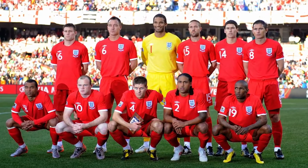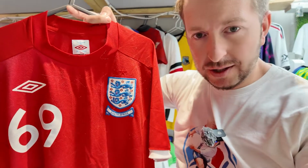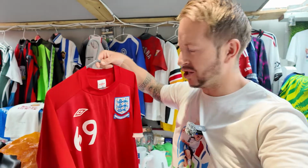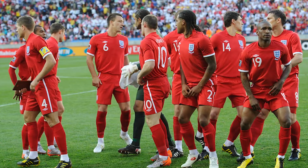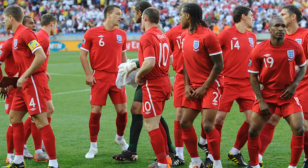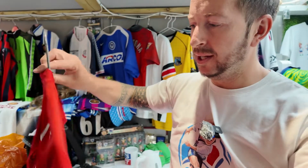But this is number 9 on the list, not number 69, although it probably should be number 69 on the list. We've got England's away shirt, the red one from the 2010 World Cup in South Africa. Now, as you can see on there, I've even got the South Africa underneath the badge there. This was a special edition one, probably from JJB Sports back in the day, but it's from that little run Umbro had, called Tailored by Umbro, as you can see in the collar over there. All my shirts are a bit dusty. This is a glorified shed if you are new around here, but look at the state of that.